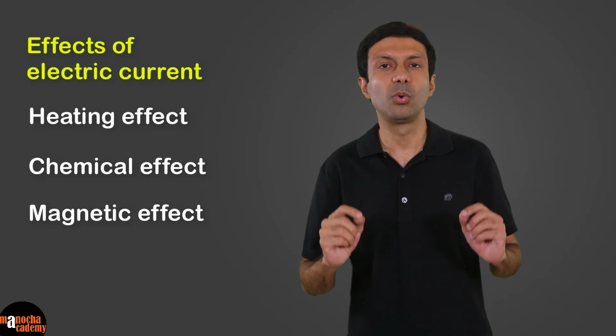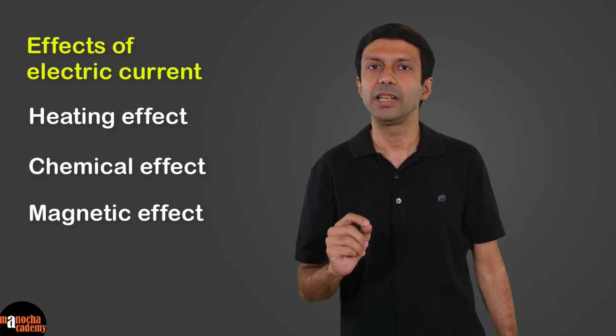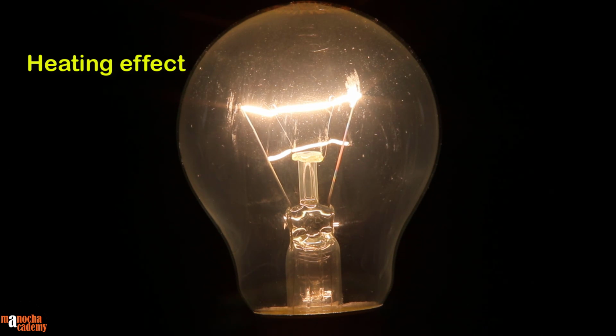When current passes through a wire, it heats up the wire. This is called heating effect of electric current. An example of heating effect is a simple bulb. When electric current passes through the bulb, the tungsten filament gets heated up and it glows.